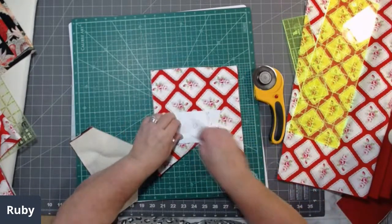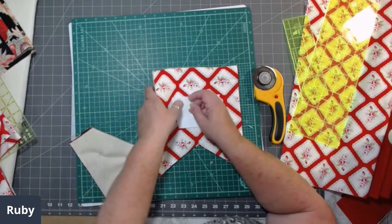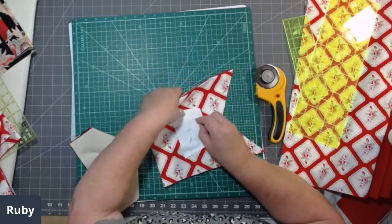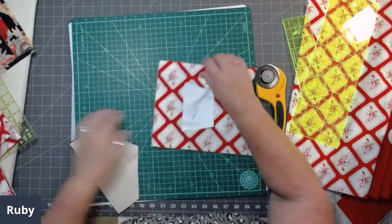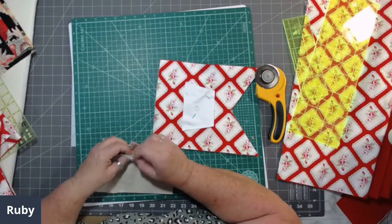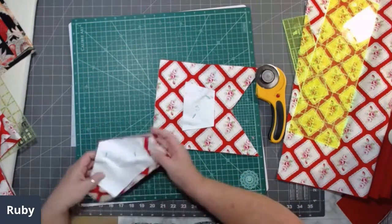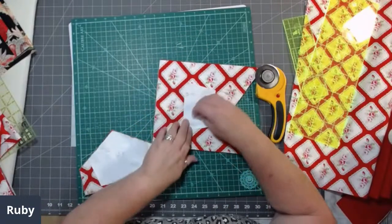Okay, I'm going to move this up because that fabric got cut and I don't want to cut fabric. But is this going to hurt me? These two pieces got the tips cut right off. You know what? You move it down a bit. Nope. I'm going to recut it.